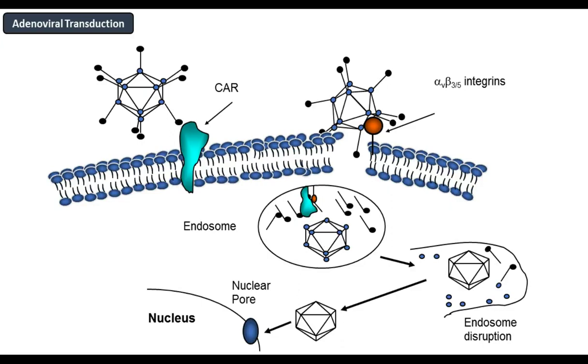So this is the adenovirus infection pathway as it's understood for adenovirus serotype 5. There are many, many different adenoviruses. There are 52 canonical ones right now, but I think we're actually up to more like 87 if you include the ones which aren't fully characterized. So adenovirus type 5 is the most well-studied.